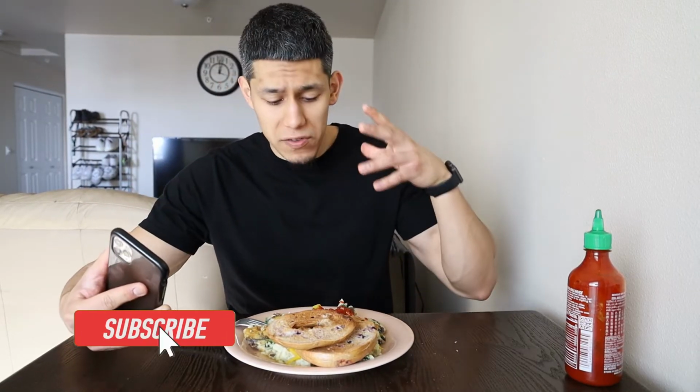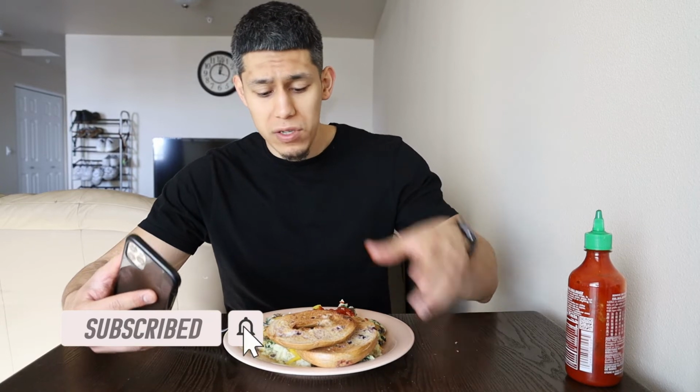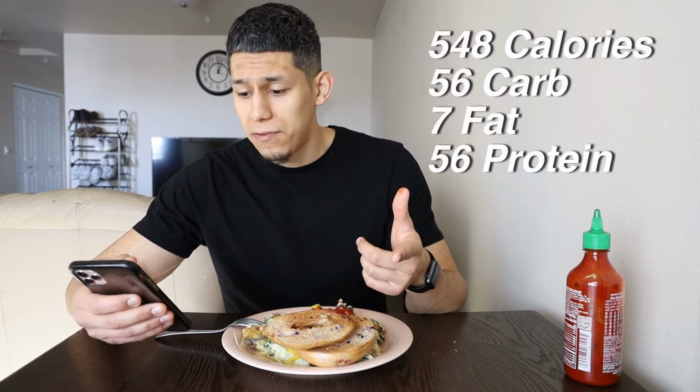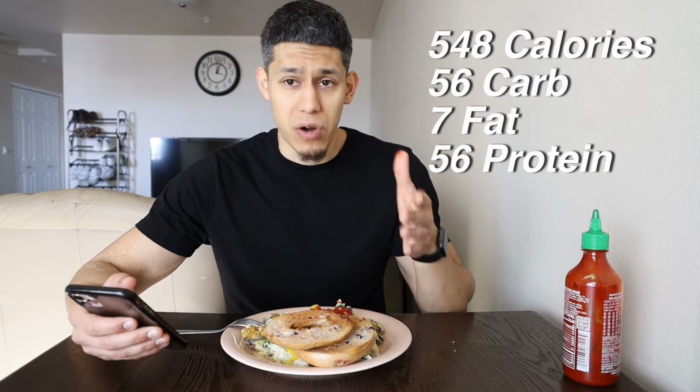So really nothing crazy, y'all. As you can see, this breakfast here is very low calorie, high volume. I have a plate full of food here. 350 grams of egg whites. I have all the vegetables, I'll put into my Fitness Pal as well. I have the blueberry bagel. I have 30 grams of 2% fat cheese so I can get a little bit of the fats in there. So I have the carbs, the fats, the protein. And in total, this comes out to 548 calories, 56 grams carbs, 7 grams of fat, and 56 grams of protein. And that is my breakfast for the day.